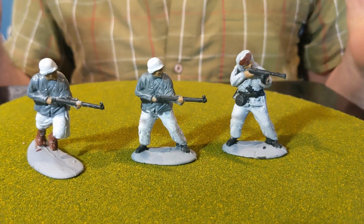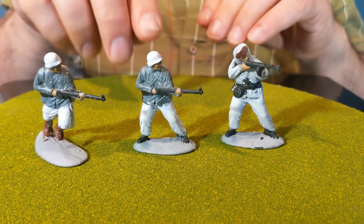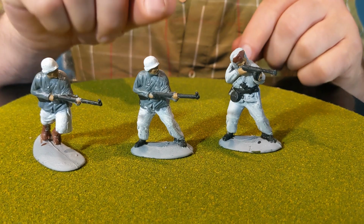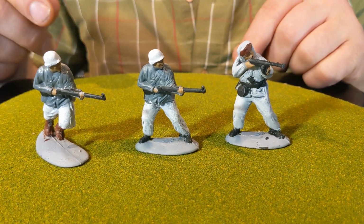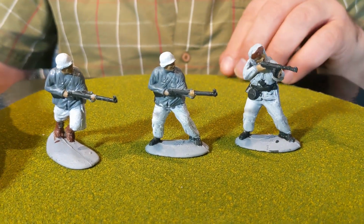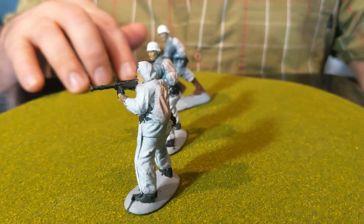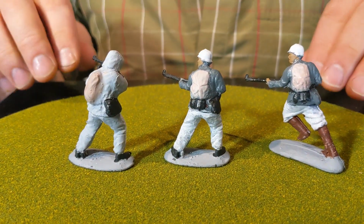Now, somebody sent me a question and asked me, how do you make these conversions? I just very carefully take a scalpel and hacksaw and I cut the figure in half. And then I use a form of super glue called Maxi Cure, and it glues the figures nicely. So, go to the front and back. And the middle figure is the conversion.